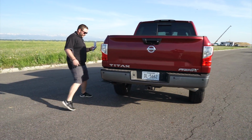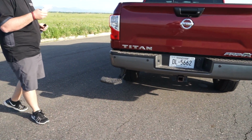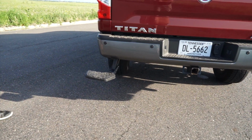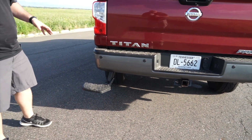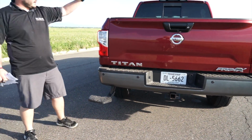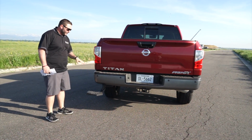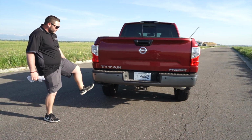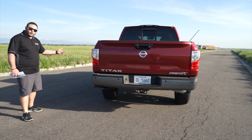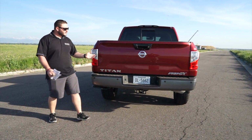Another thing here really quick, I apologize, Walt forgot to do this earlier. This is the step they've added. That's part of the Pro 4X utility and tow package. Chevrolet has done the corner bumper steps. Ford has done the tailgate. It's got the pull-out stick and stuff. You hop up into it. This is Nissan's version. Makes it really easy. It's attached. The only thing I can see is if you were doing some heavy-duty off-roading, this may get in the way just a little bit. But just something to know.